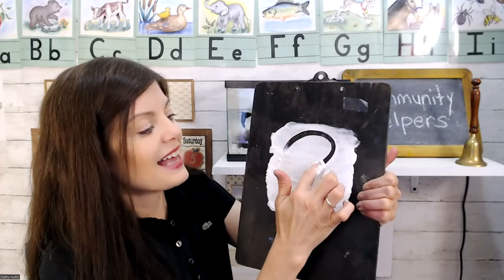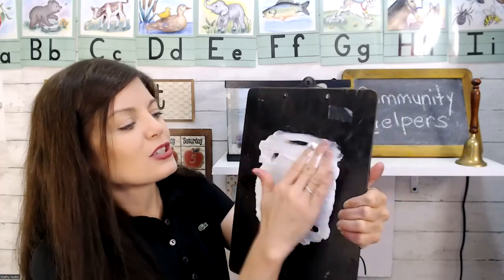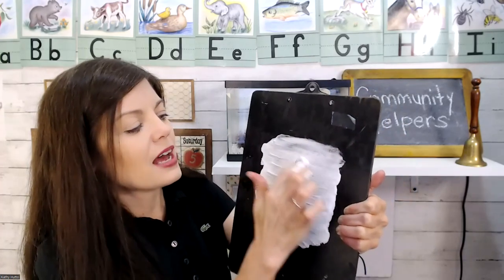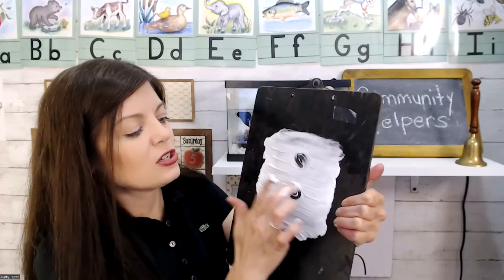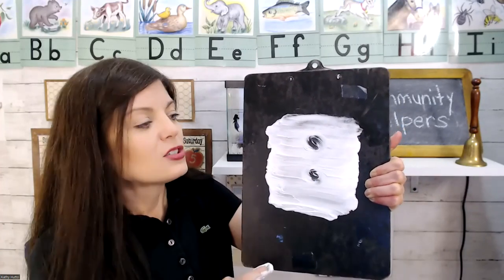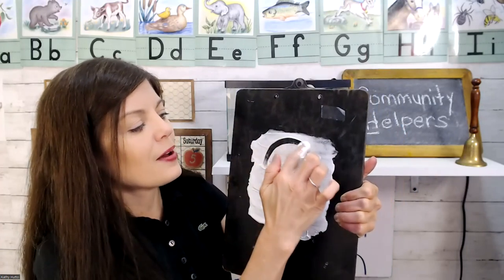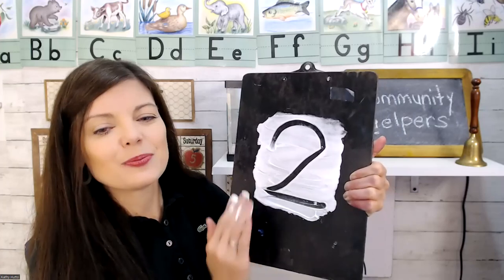Rainbow, slide, and out. Let's draw two things, maybe two dots, okay? So here's a dot, one, and two. So how many dots? One, two. So let's write number two one more time. Rainbow, slide, and out. That's number two.